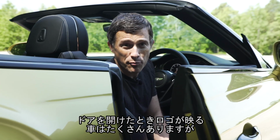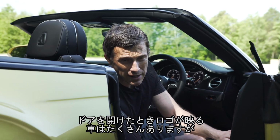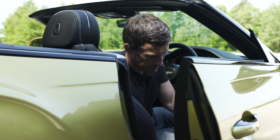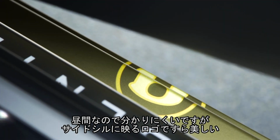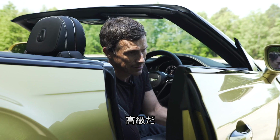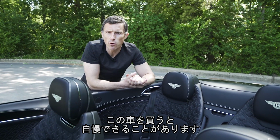A lot of cars have puddle lighting so that when you open the door, it illuminates on the floor, a bit of branding for the car, but very few look as cool as the Bentley one. Now it's a bit light today so you can't see it, but you can just hear if I shut the door on the sill. Look at that lovely bit of Bentley lighting. Oh, luxury.